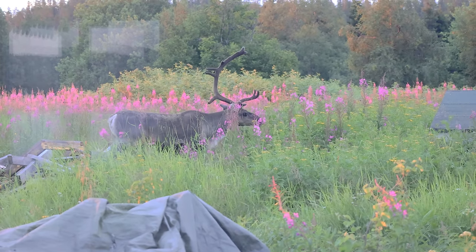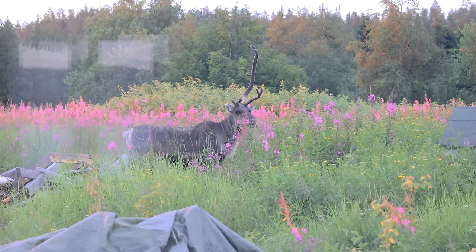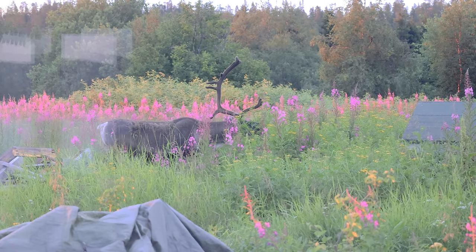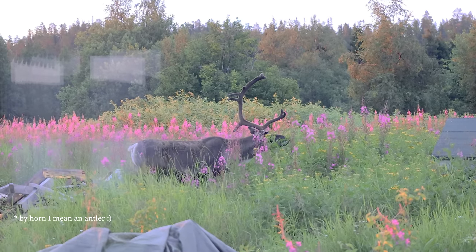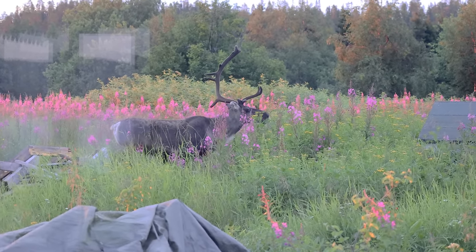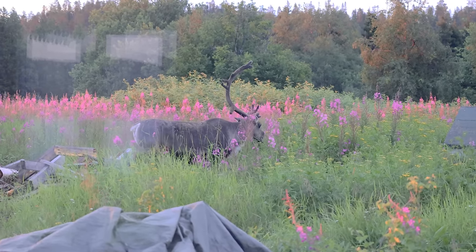Reindeers in our backyard. This is not uncommon at all. Very typical. Actually, this one we call the unicorn because it only has one horn, as you can see. And it's eating the wildflowers. Quite a cute one, as long as it stays away from the garden.